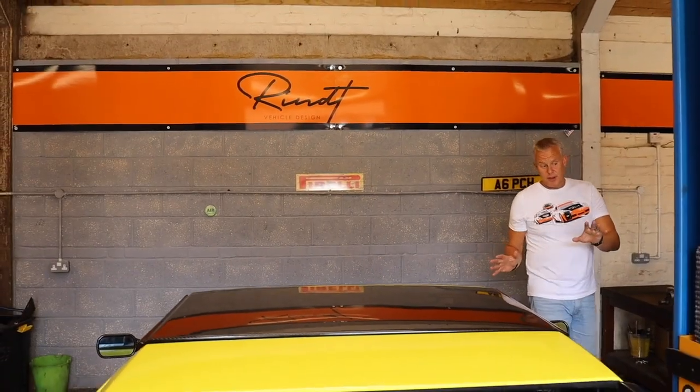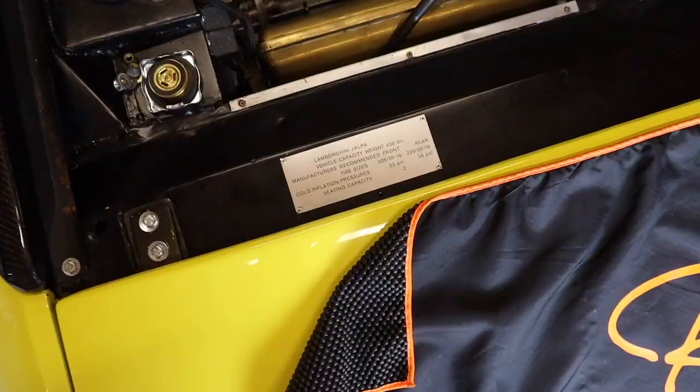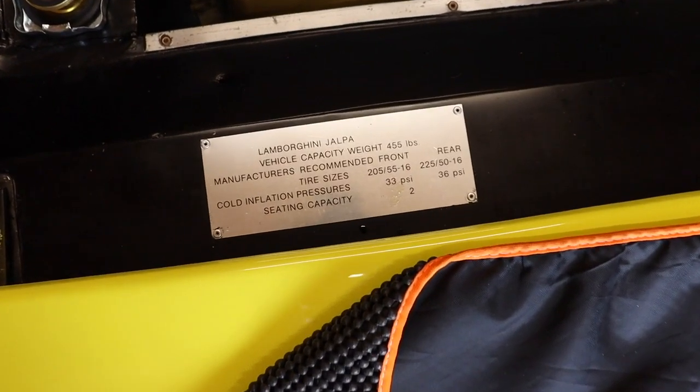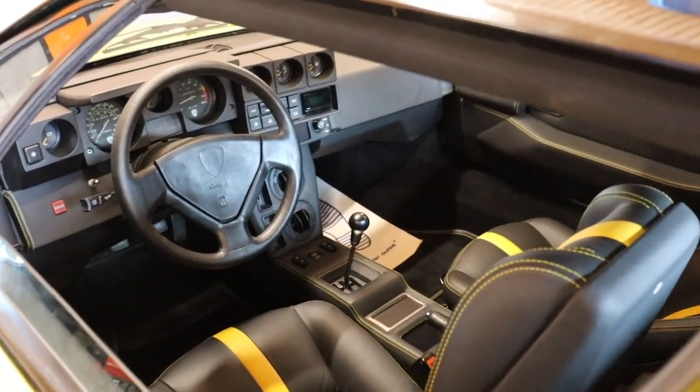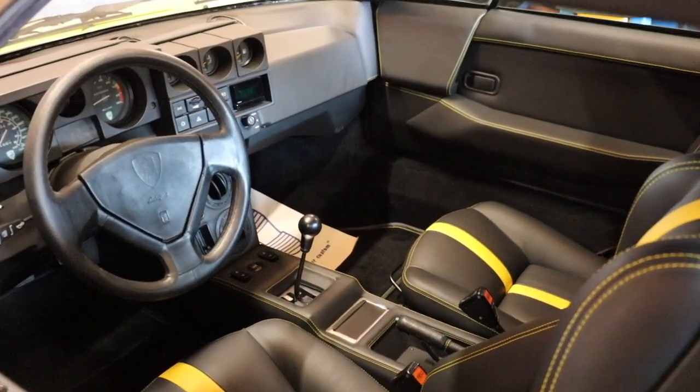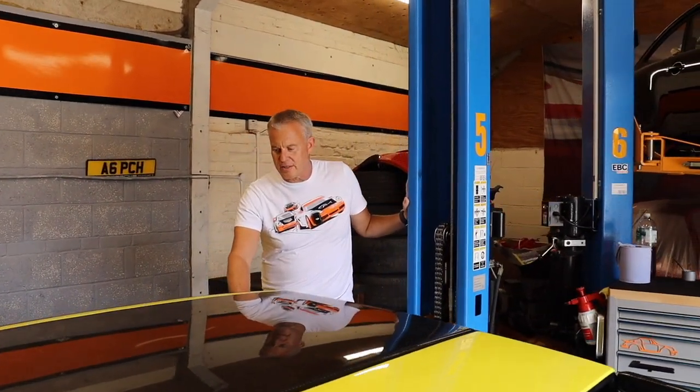So something a little bit different, something we don't normally have down at Rent Vehicle Design. It's a Lamborghini Jumper. This car is a 1986 left-hand drive car. It's Brian's car. He's been restoring it on and off over the last couple of years. It's just about finished now, and it's going up for sale.